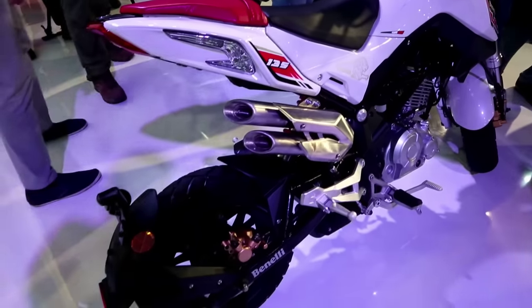And of course, then they had a very interesting bike called the TNT 135 with the perfect design, just like all the bigger Benellis, but it's much smaller and really tiny looking in size, powered by a 135cc single cylinder engine intended for young adults.